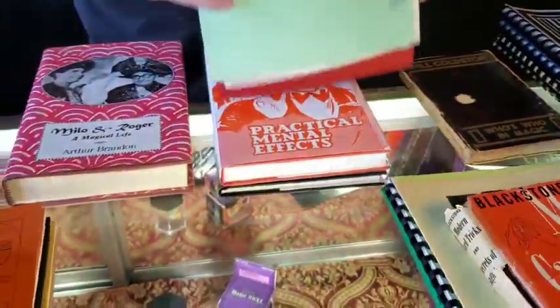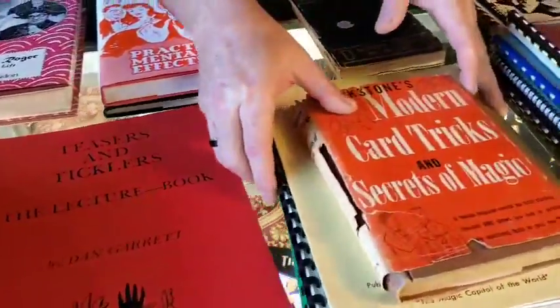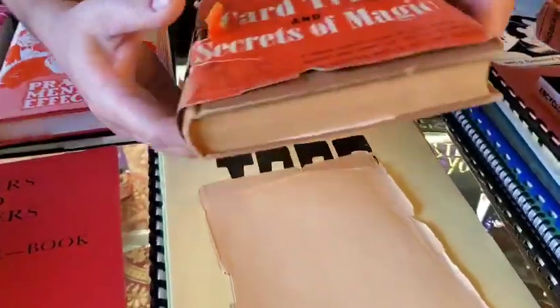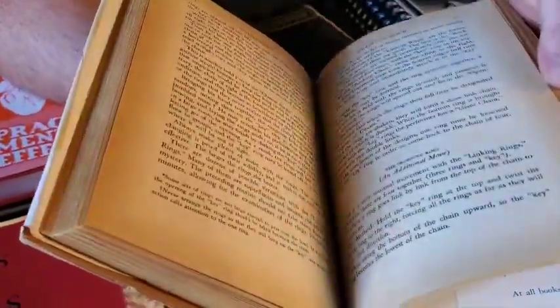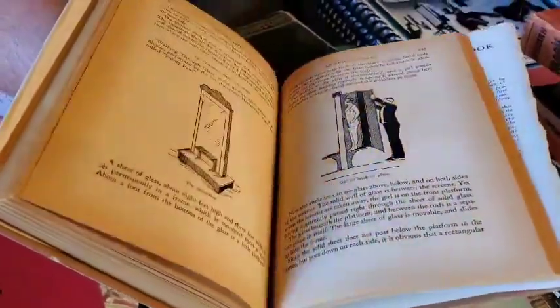Again, all of those few books are $12.50 each. The next stack is $15 each. The first one is Blackstone's Coin Tricks and Magical Secrets. This dust jacket is about... Whatever. It's that book. I'll put it in a bag so you can have all the dust jacket parts, but it is falling apart. But there's all kinds of really cool stuff in these books. We have a few copies of this. I think we sold a copy of this last week, actually.